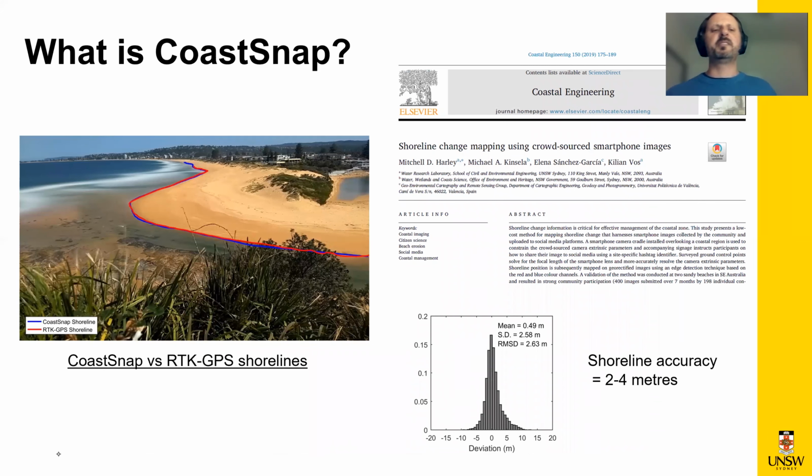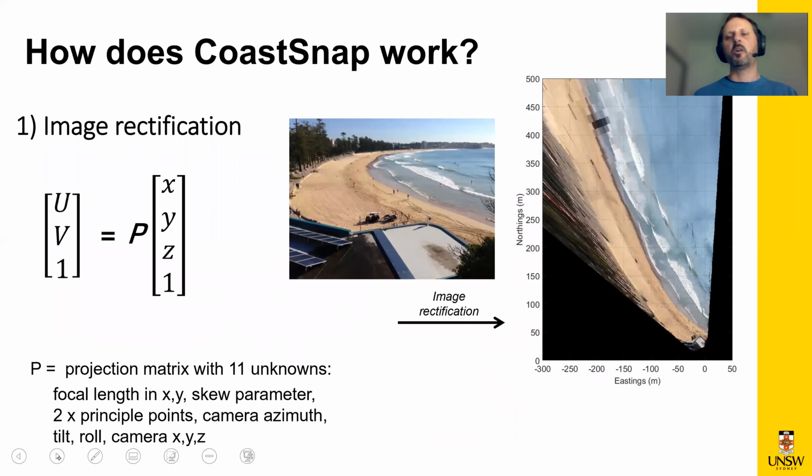But the most sophisticated thing about CoastSnap is its power to collect quantitative data about coastline change. You can read quite a bit about how we do that in this Coastal Engineering publication that we published back in 2019, Shoreline Change Mapping using Crowdsourced Smartphone Images, where we went out over the 6-month pilot project and quantified the degree of accuracy that we can get from these images. What we could see here on the left are shorelines from our CoastSnap-derived method and from in situ techniques using high accuracy RTK GPS. What we've found is that with this method, you can collect shoreline change information to an accuracy of about 2 to 4 meters. So how do we go about that? Well, it's basically underpinned by photogrammetry.